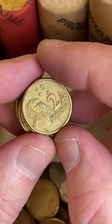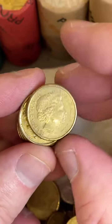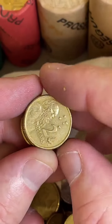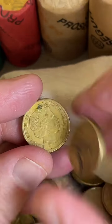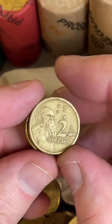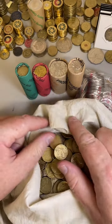Here we go, second HH. 88, third HH. Feel like we've got one more HH in us. Although we're running low on coins, we've only got 3 coins to go. Ooh. There you go. So, a bit of a lucky guess for me, I guessed 3 HHs, and there were 3 HH coins in that roll. 1, 2, 3. Cool.